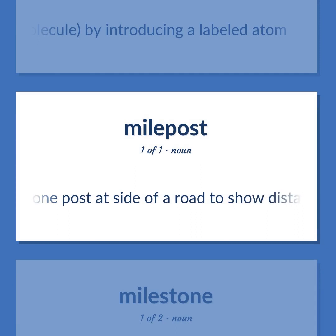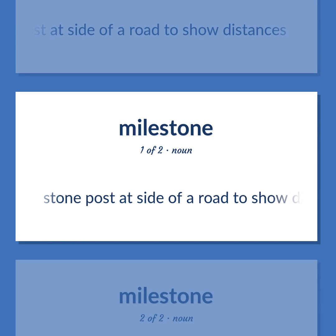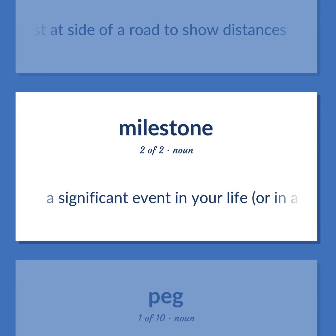Stone post at side of a road to show distances. A significant event in your life, or in a project.